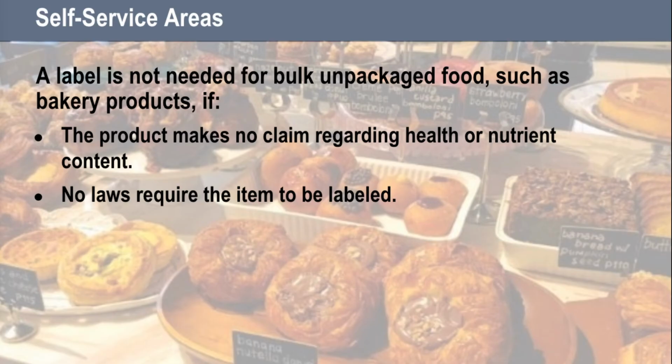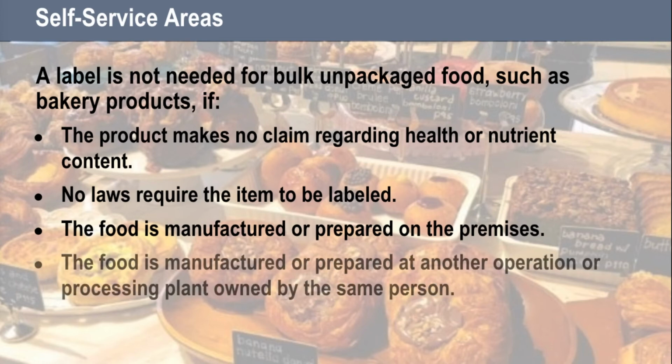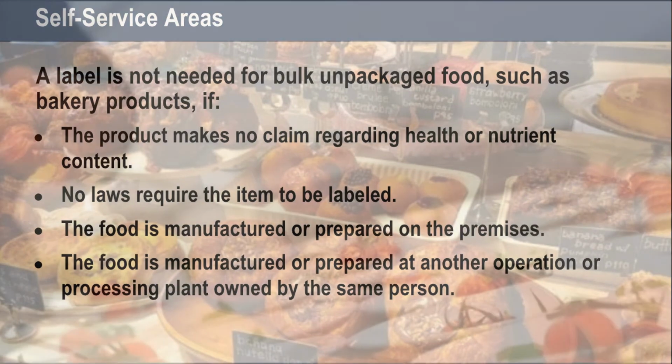Condition number 3, the food is manufactured or prepared on the premises. You don't have to label a platter of biscuits if you were the people who made the biscuits. Condition number 4, the food is manufactured or prepared at another food operation or processing plant that's owned by the same company. The operation must be regulated. For example, Olive Garden doesn't have to offer information about their breadsticks. They're made by Darden, the company which owns Olive Garden.